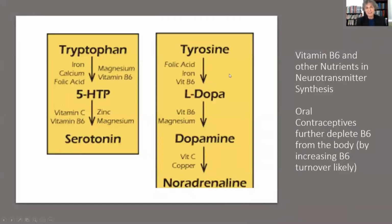And here's where you actually see where vitamin B6 plays a role. So to make serotonin, which is the mood elevating neurotransmitter, you need vitamin B6, but notice you also need magnesium and folic acid and calcium and iron. You'll see that some of these play a role as well. And to go from 5-hydroxytryptophan to serotonin, you also need B6. Well, B6 is often deficient in a high estrogen state.